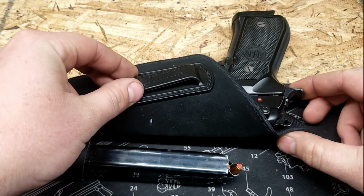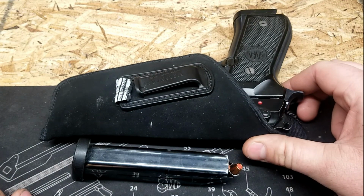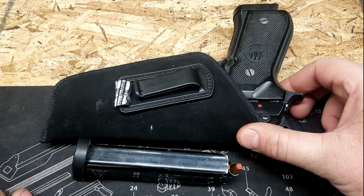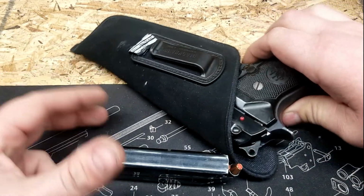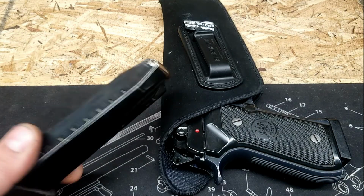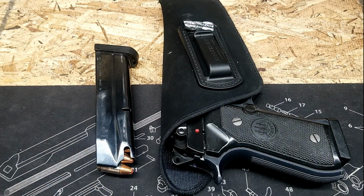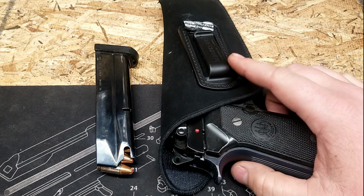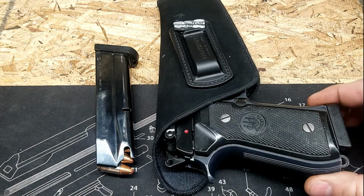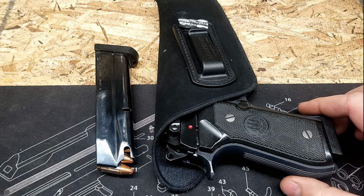Also, there's times where I might actually carry it, and this is a pretty comfortable holster for a gun of this size. So that's just one way to do it, but mainly this Beretta serves as a truck gun, and that's just the holster it lives in. Sometimes I'll carry it just concealed, but that's not very often. Mainly this Beretta serves as the truck gun, something in the truck that I'm familiar with.